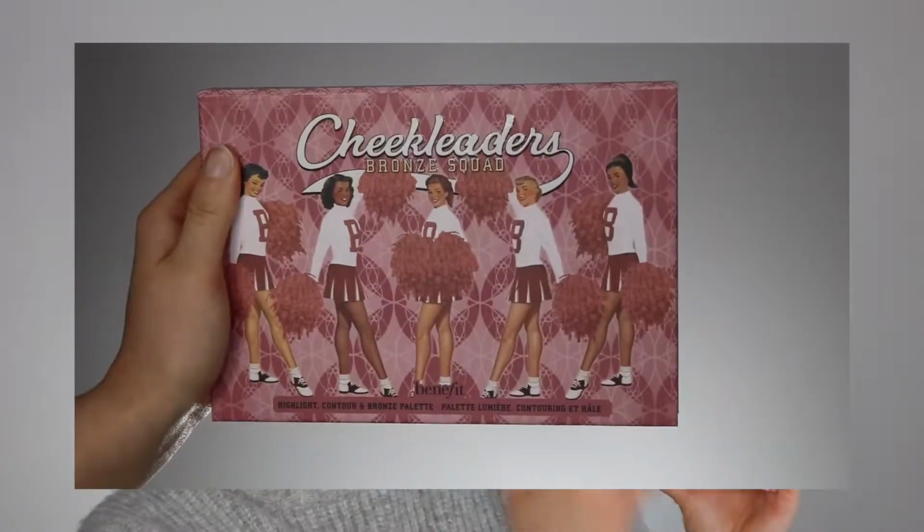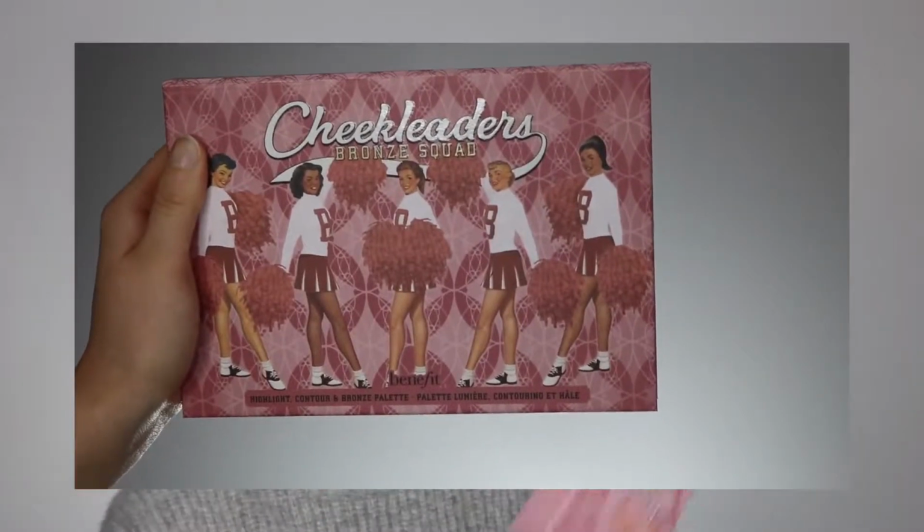So obviously this has more of a deeper pink packaging to it. It's really cute, the cheerleaders on the front. Benefit always does a banging job with their packaging. So once you open it up, you actually do get a good sized mirror and a little pull-out guide on the top. Does anybody actually use these? I don't know. And then of course, you are going to reveal the 5 shades.